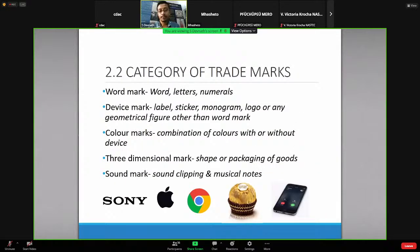A trademark has five categories. The first is the word mark. It could be a word, letters, or numerals, like Sony, HP, Dell, all those. Then the device mark, which could be a combination of word and a design or logo, or other geometrical figures, but it should be other than a plain word; it should have some design. Examples are the Apple logo, the Suzuki logo, the Hyundai logo. Those are device marks.